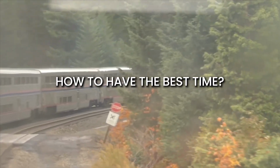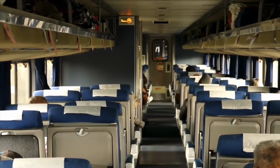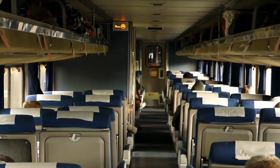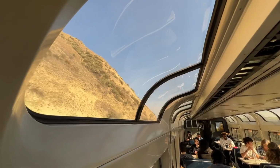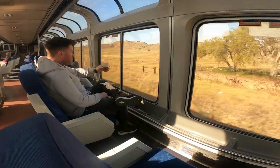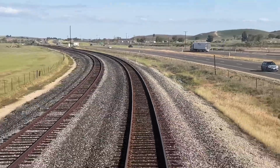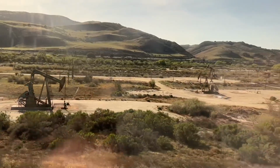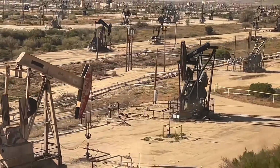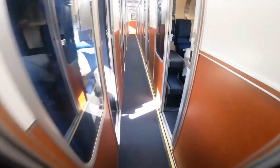How to have the best time. Although the coach seats are rather comfortable, the glass dome observation vehicle offers the most beautiful views. Comfortable seats that face outward at the front of the car enable passengers to take in the scenery as it moves by. There are booth-style seats at the back of the car. Bring some little games, a deck of cards, or some dominoes to keep busy. It's also an excellent place to grab a snack from the cafe bar, but because there is always a great demand for seats in this car, reservations are always advised.